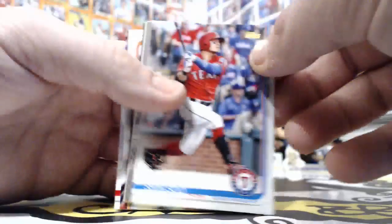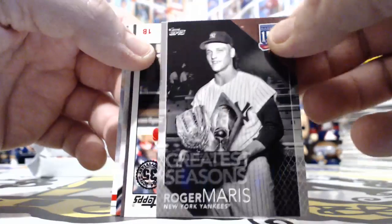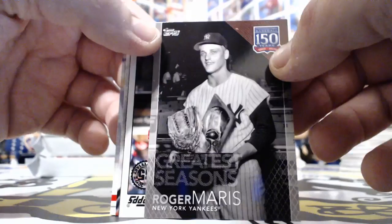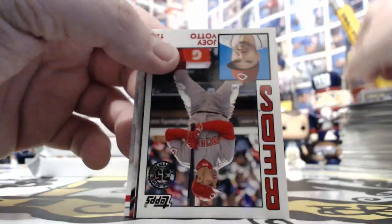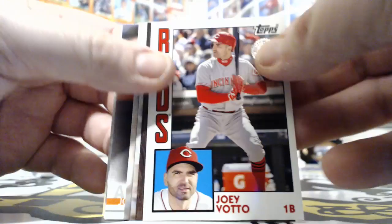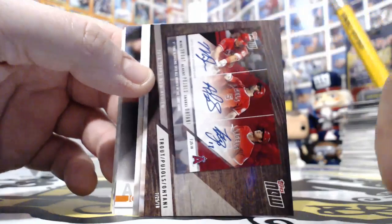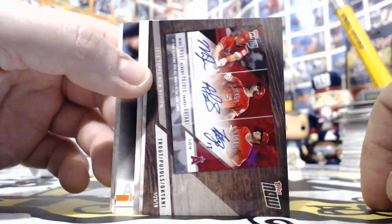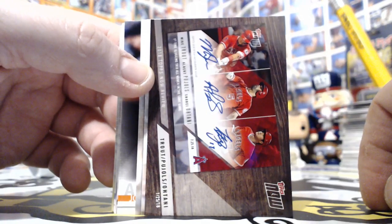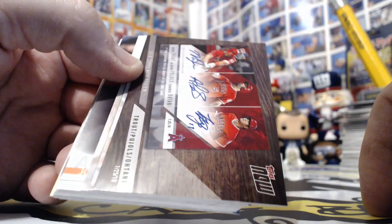All right, Shin-Soo Choo, 150-year stamp. Roger Maris' greatest seasons. I guess that's 1961, right? Yep, 61, a magic number. Joey Votto, 84. All right, the Topps Now insert card, paying tribute to some of those really insane Topps Now cards. Look at that one. Imagine having Trout, Ohtani, and Pujols autos on the same card. They appear to be on card as well. That's crazy. Wonder what those cost.